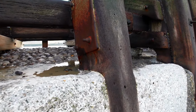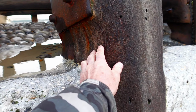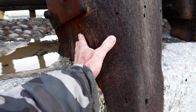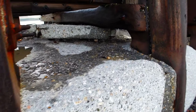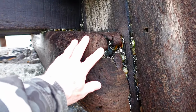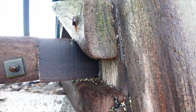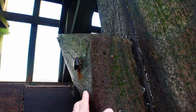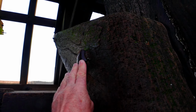Just having a little look at the jetty and the shapes, how the sea has carved the curves on all these timbers. They've been stood here for so long. Look at the shape of this wood. It's totally curved. Even the bolts are starting to curve off.